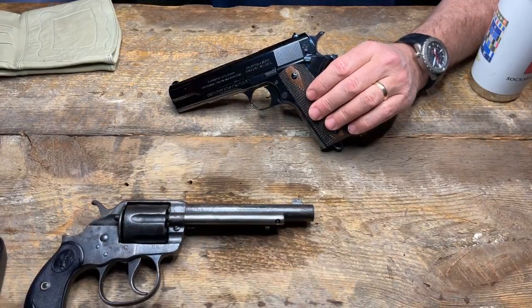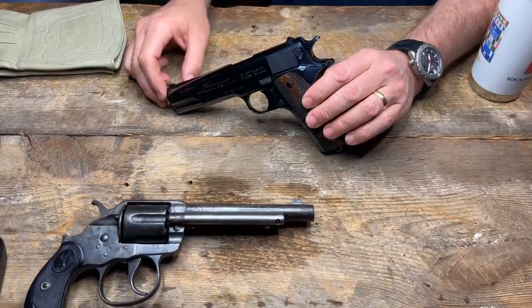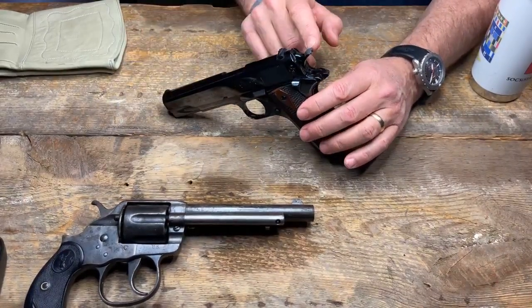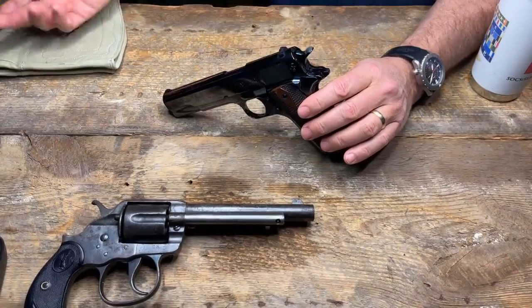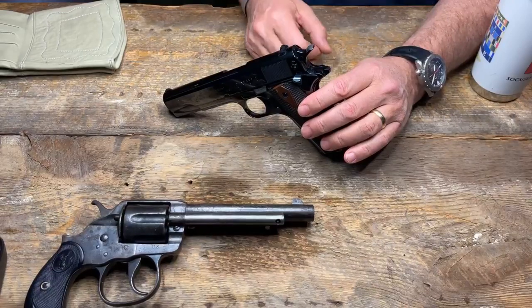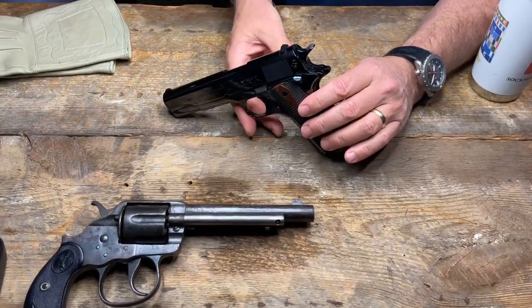So we've long since passed those times. But to accomplish that, that's where some of these features are what they are. The big, wide, and heavily checkered spur hammer on here is because if you had to thumb that thing, you were going to be doing it with these gauntlets on. Those gauntlets are very limiting.